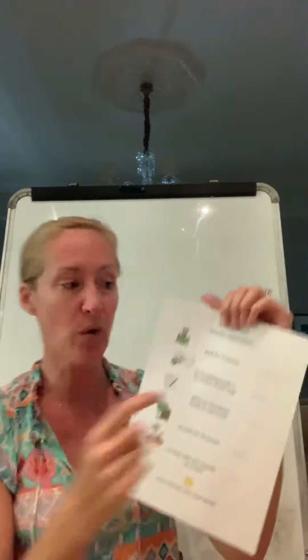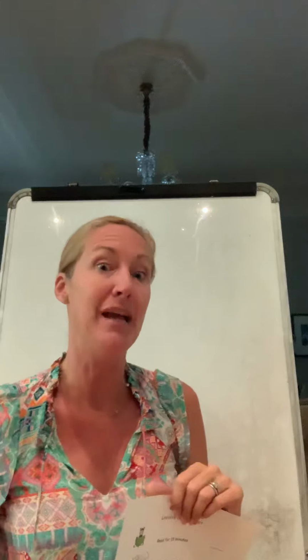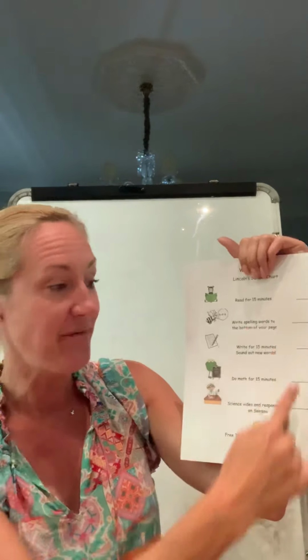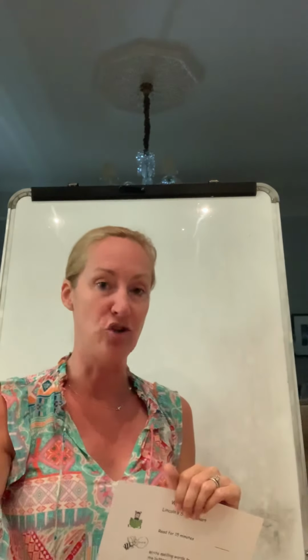So you've got the smaller rewards. If they complete it, they get a little 5-minute smaller reward. But to get those bigger rewards, or maybe it's a virtual play date, or maybe it's getting to do something bigger on Friday that you normally do, movie and a pizza, okay? They have to have all of those check marks for the day in order to get that larger reward. And you have to stick to it.